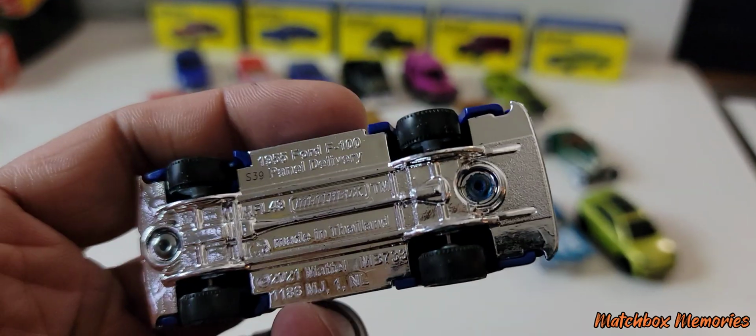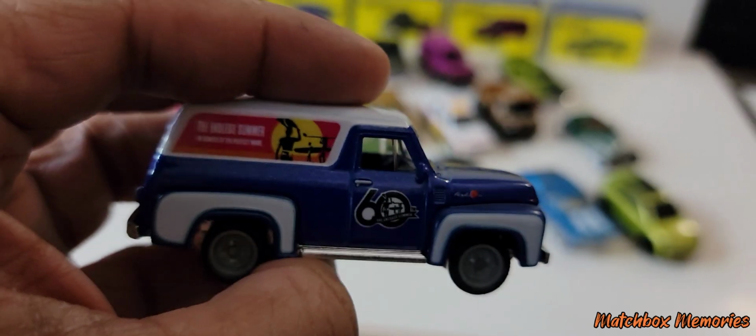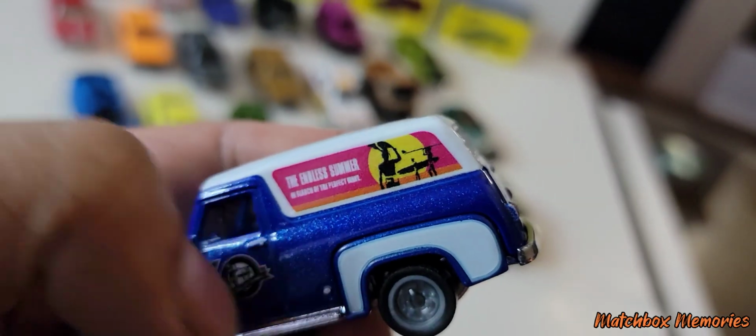Quite nice. This has been in Matchbox lineup for many years, and it's actually really well done. Bit of pixelation on the paint, but it's not too bad. Sort of a metal flake blue. Printing's actually quite decent.